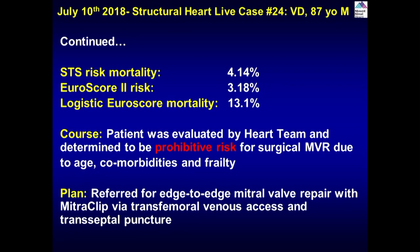And this is basically put together: STS risk mortality of 4.14 and EuroSCORE mortality of 13.1. Patient was evaluated by the heart team, like at your center, everywhere. That's mandated by our CMS and documented. And the patient was determined to be prohibitive risk for surgical MVR due to age, comorbidities, and frailty. So today, referred for mitral valve repair with a MitraClip by transfemoral venous access and transseptal puncture.